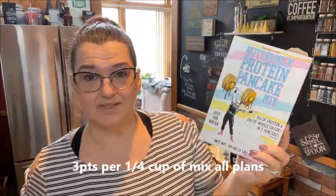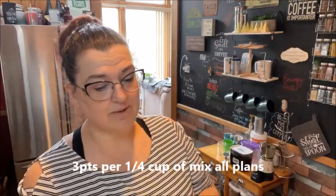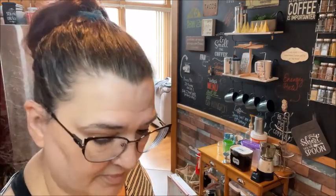So the first thing I got is this buttermilk protein pancake mix. I like this better than Kodiak. I use it to make the blueberry cake donuts that I made. I also use it to just make pancakes with. Anything that calls for Kodiak mix, I use this in it.